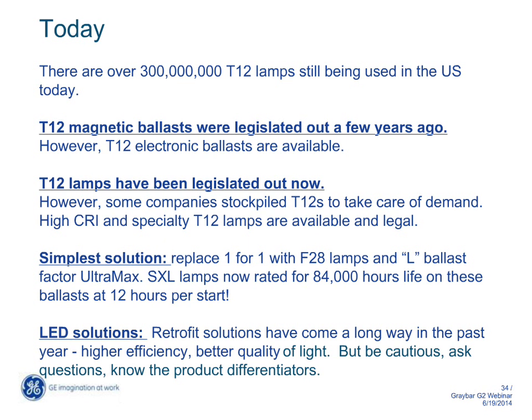High color rendering and specialty T12 lamps like shatterproof type products are available and still legal. The simplest solution for that T12 is to replace it with another fluorescent lamp, an F28 on a low ballast factor ballast. To get the very longest life, go into programmed rapid start, which is kind of becoming the new standard. The very longest life for these T8 solutions will be on these high-tech rapid start ballasts, if you will.